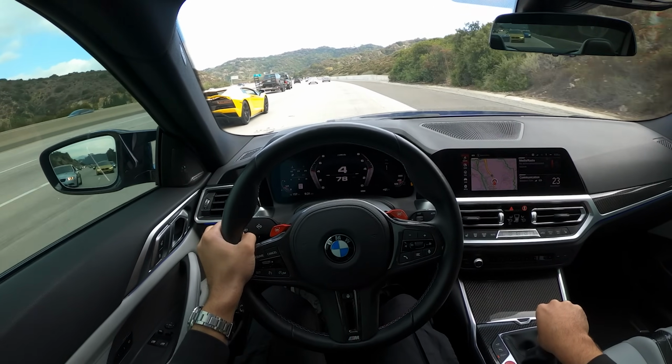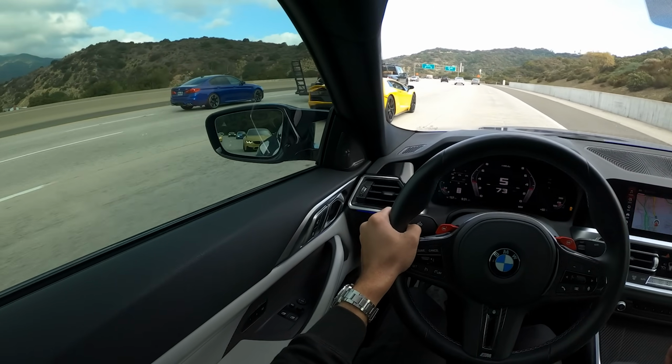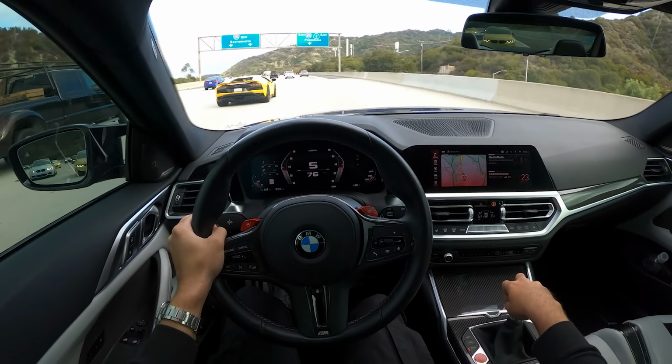This thing is just sick though, an Aventador. F90 M5. Sick group of cars today.